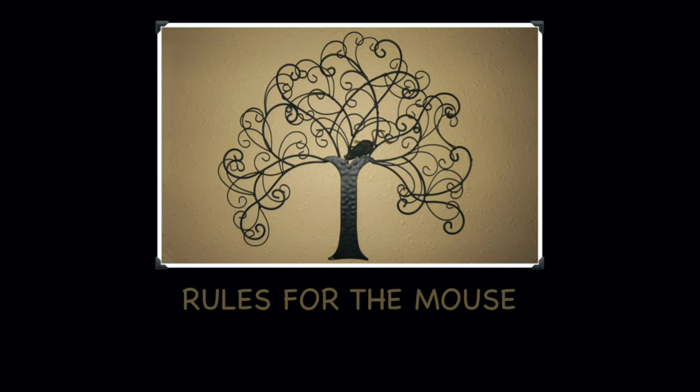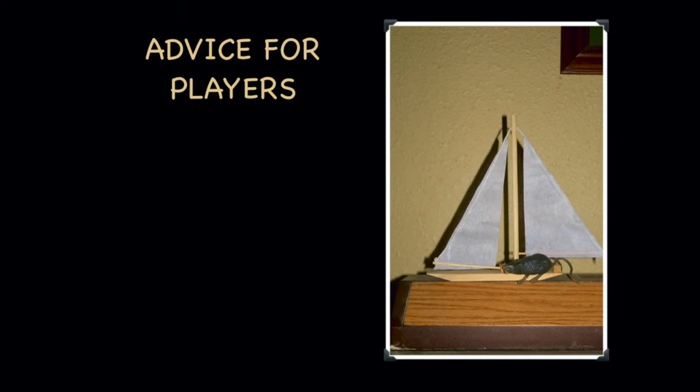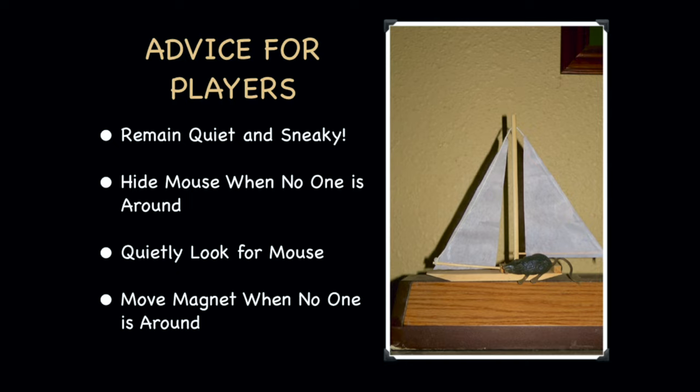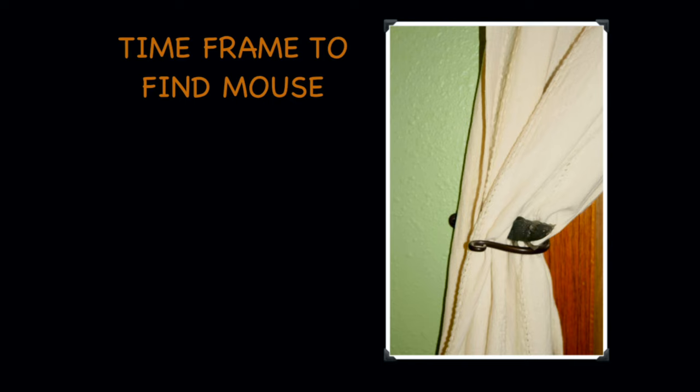The rules for the mouse are pretty simple. The mouse needs to stay put until the entire round is done. The advice for the players is to play the game as if you were the mouse. Remain quiet and sneaky. Hide the mouse when no one is around. Quietly look for the mouse without the other players knowing what you are doing. And if you have found the mouse, or if you have recently hidden the mouse, move your magnet when no one is around.